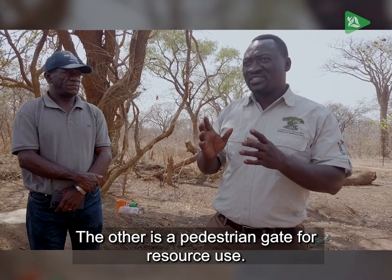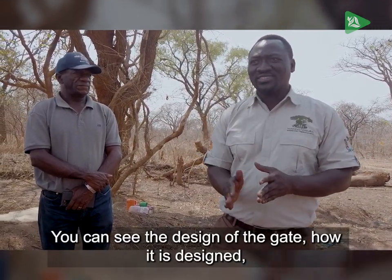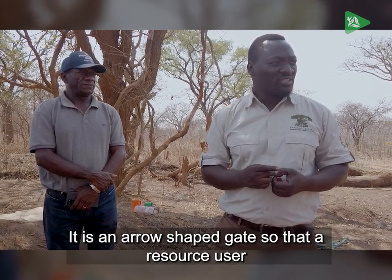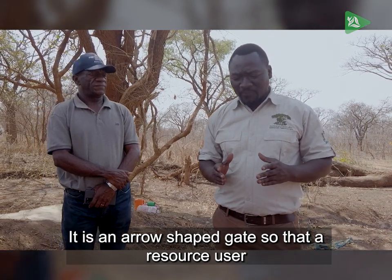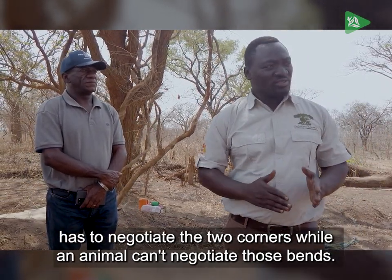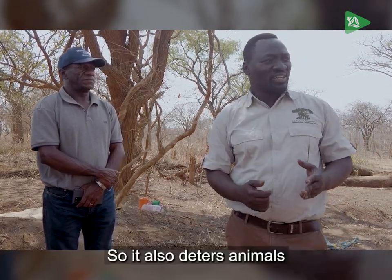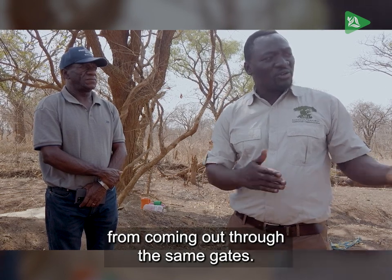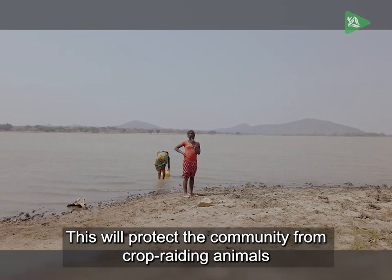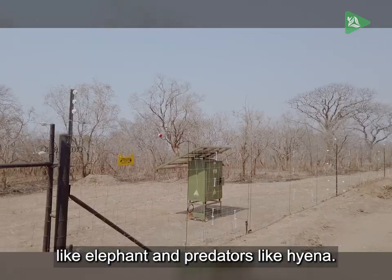The other one is the real pedestrian gate, the resource use gate, so that you can see how it is designed, so that we know what kind of gate we're talking about. It's an arrow-shaped gate, so that a resource user has to negotiate at least 2 corners as they enter, while an animal can't negotiate those bends. So it also prevents animals from coming out through the same gates. This will protect the community from crop-raiding animals like elephants and predators like hyenas.